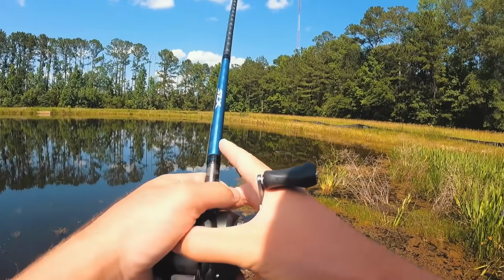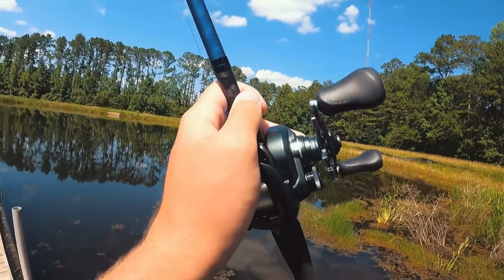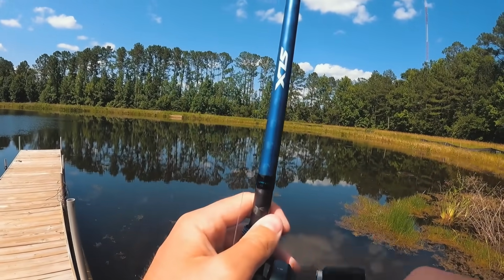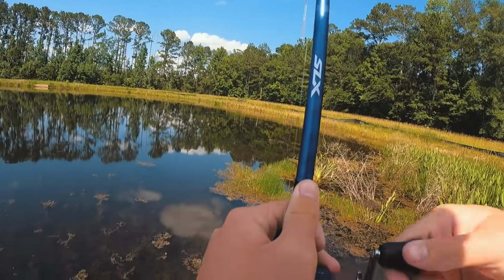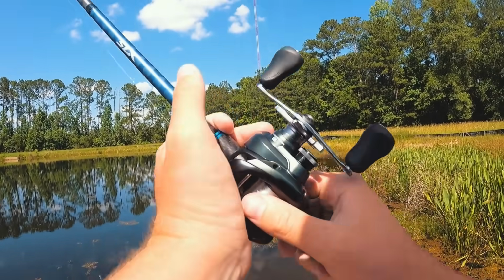Normally, I'm just a 7'3" for pond fishing, but when you've got a ton of open area, you don't have to worry about casting in the trees or breaking your rod. The longer you go with a worming rig, the farther you can cast. So I prefer that, and honestly, the better the hook set too.